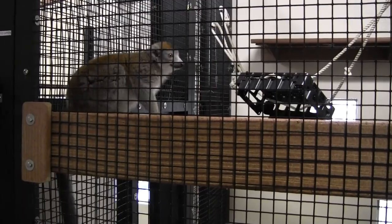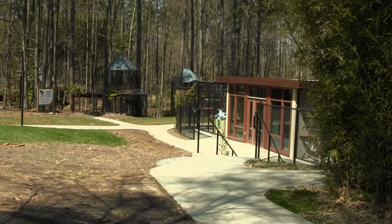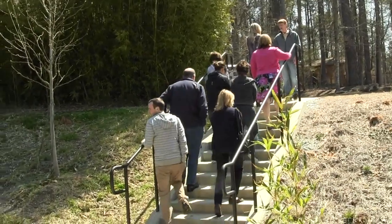The Duke Lemur Center is the world's second largest population of lemurs outside of Madagascar. That makes us the world's largest captive population of lemurs. Duke Lemur Center has been at this site since 1966. So we've been here for 47 years now, learning about lemurs, taking care of lemurs. And we've been on the ground in Madagascar doing conservation work for now 25 years.